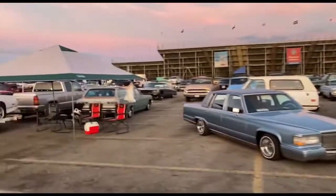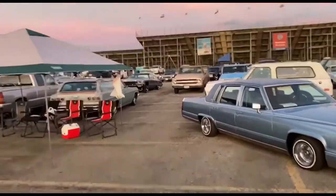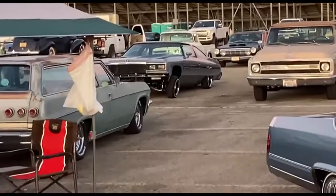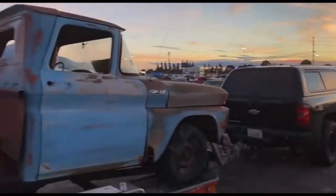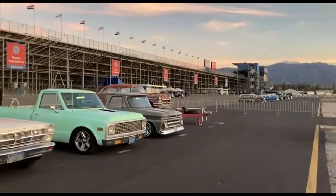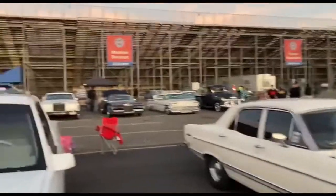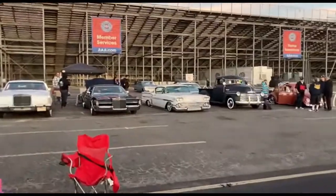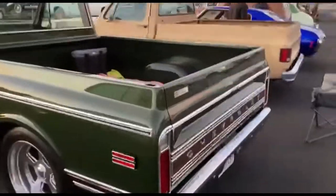New vehicles arriving daily. That yellow Caddy. Oh, look at that funny car in the background there. Nice. And there's more stuff. Chevys for sale. Things arriving. Lincoln Continental. Low rider Cadillacs. Yes. Take a gander. Nice truck.